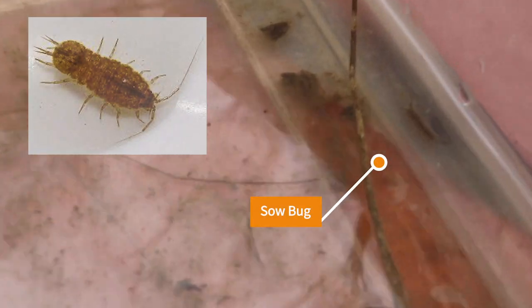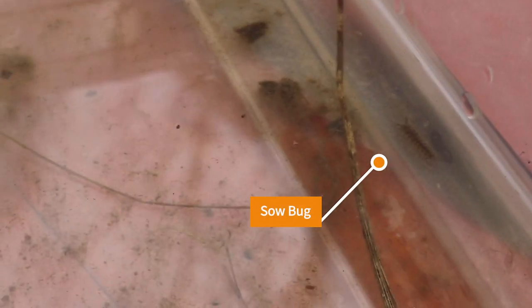And right next to that bluegill is a sow bug. I don't know if Bay can get a look at that one, but the sow bug is one of our class 2 organisms. And sow bugs are what we call isopods. They're a type of crustacean, and generally speaking, one of our invertebrate scavengers, often found on the bottom of ponds, working their way through plants and decaying matter and such.